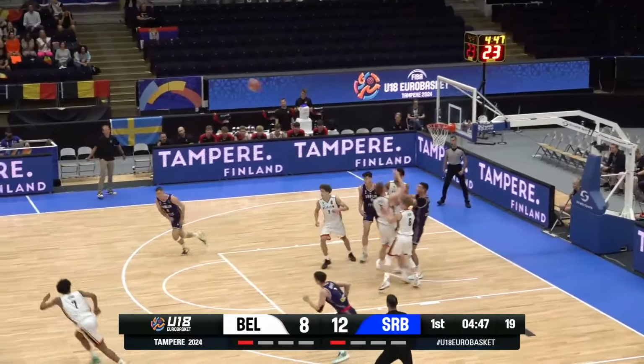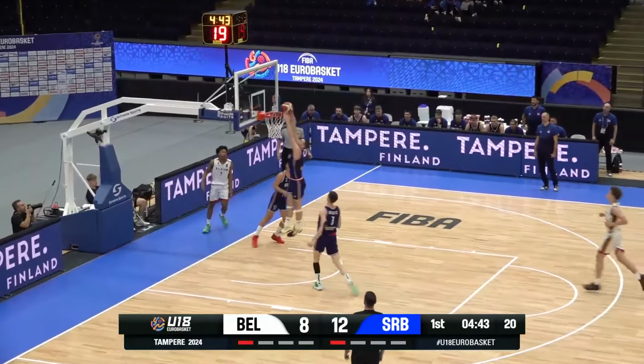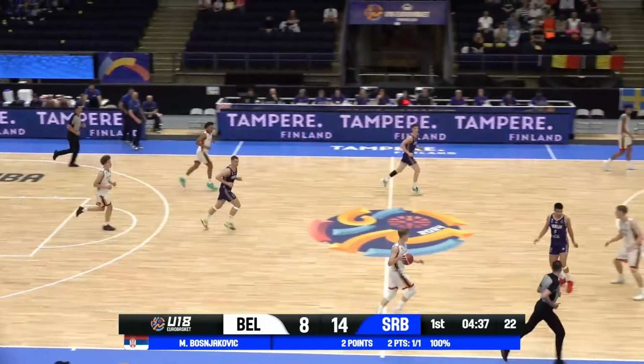Sojic and Dimitrovic. Those are the five on the floor for Serbia. Apologies about the mispronunciation. Want to make sure and get these names correct.